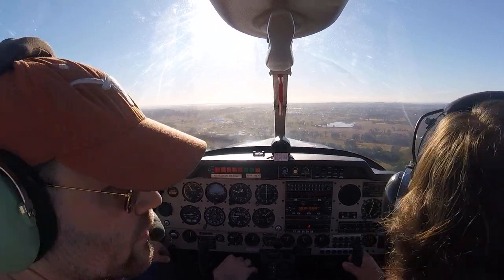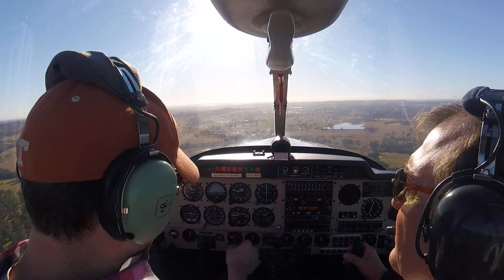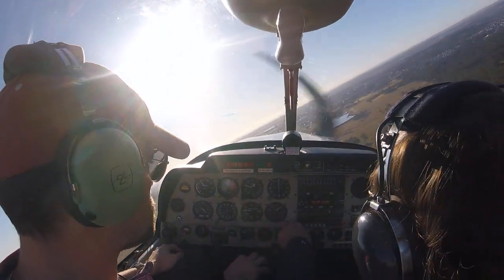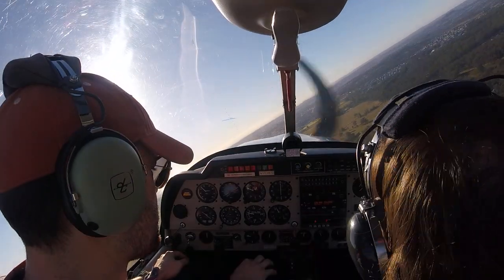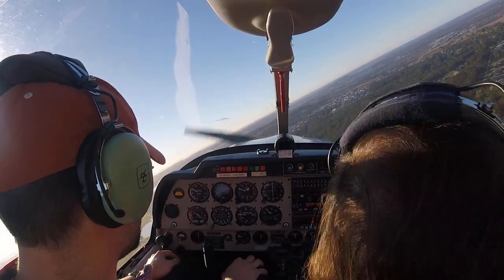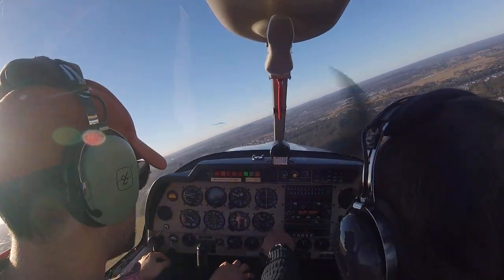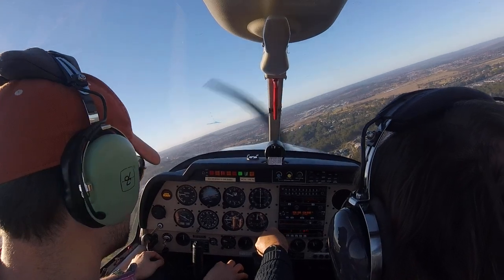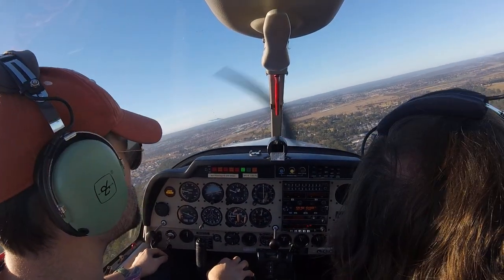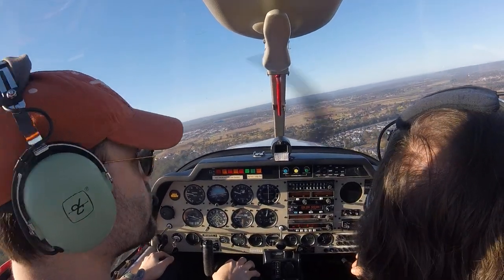All stations, information Bravo current, temperature two. Righto, round we go. About here, I'm going to start backing the power on. It was slowing down in the base turn, but holding high. You're in the white arc now. Can I go back to 2000? Low speed configuration. Yeah. Because we're at 500 feet already.